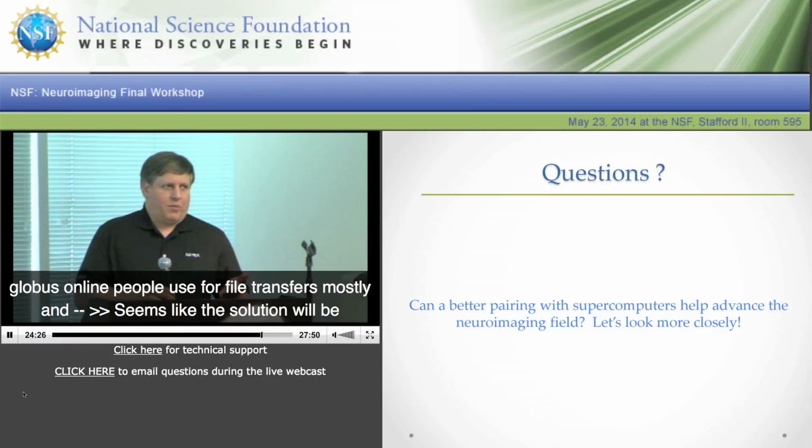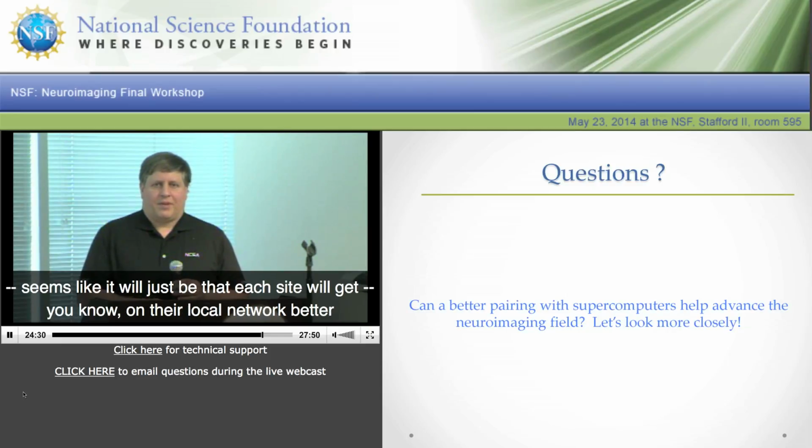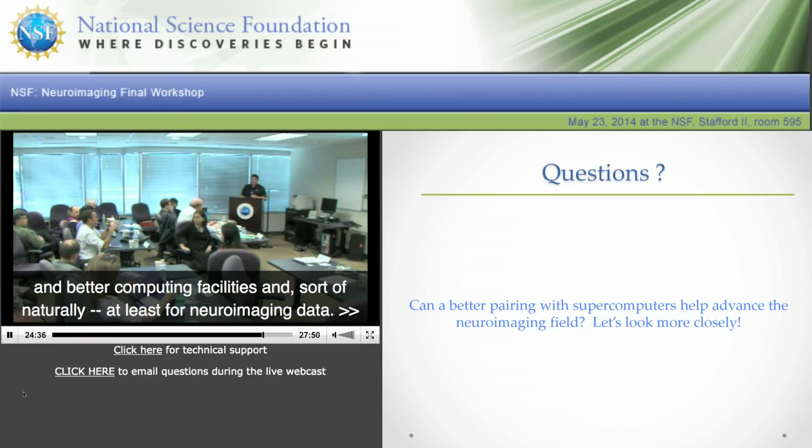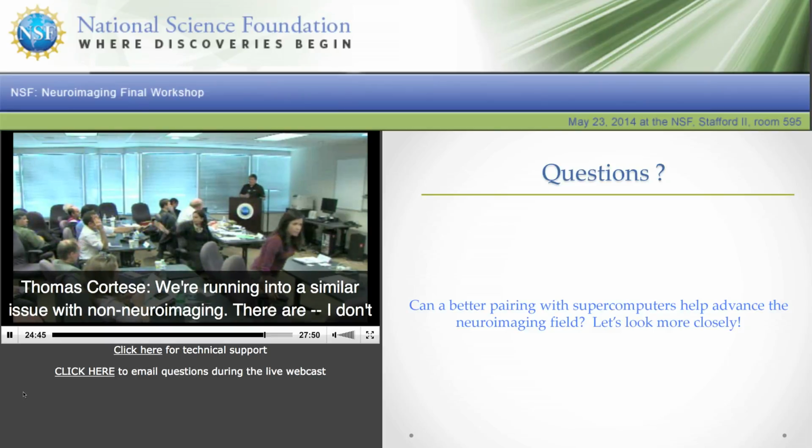Globus Online is what people mostly use for file transfers, and it seems like the solution will just be that each site gets better and better computing facilities on their local network, to sort of match, at least for neuroimaging data. But we're running into a similar issue with the non-neuroimaging data.